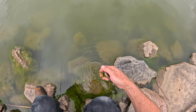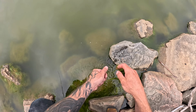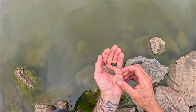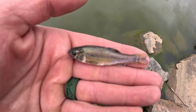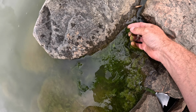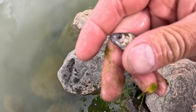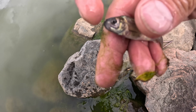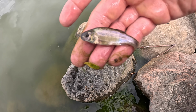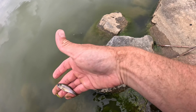Oh, this is cool. I might want to use him for bait, but... No, it's gonna be your lucky day, dude. Fathead minnow, it's a native species. Oh, and he has these little denticles on his nose. I don't know if you can see them in there. Like little spines or little horns. And the males get those when they're spawning. And this is actually super good bait for pretty much anything, but I'm gonna let him go.